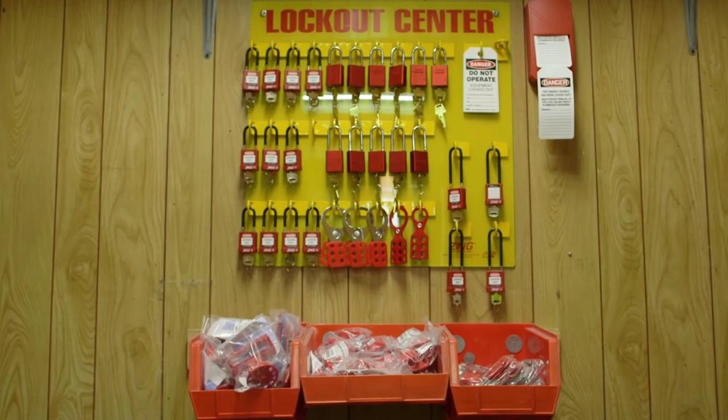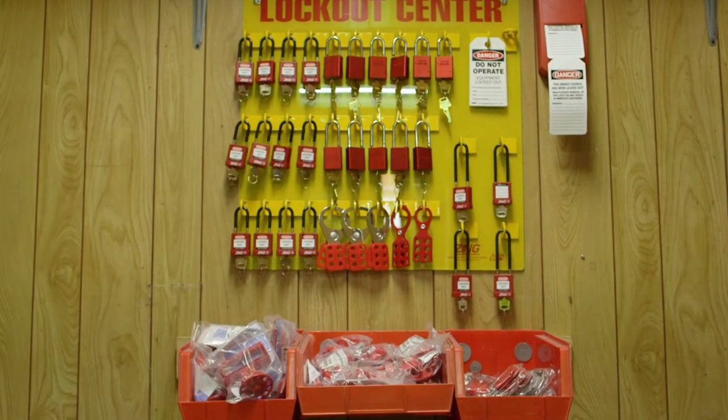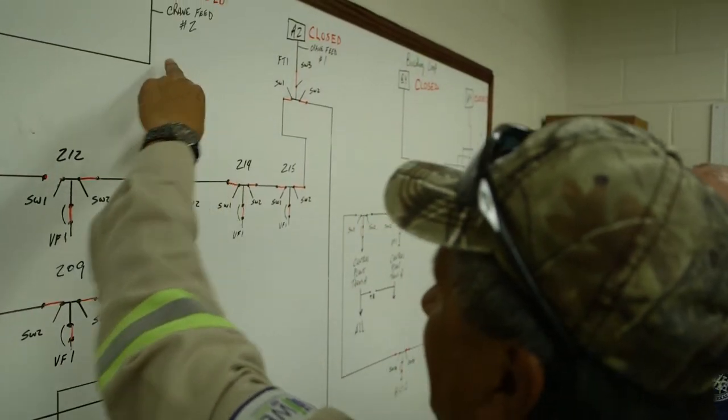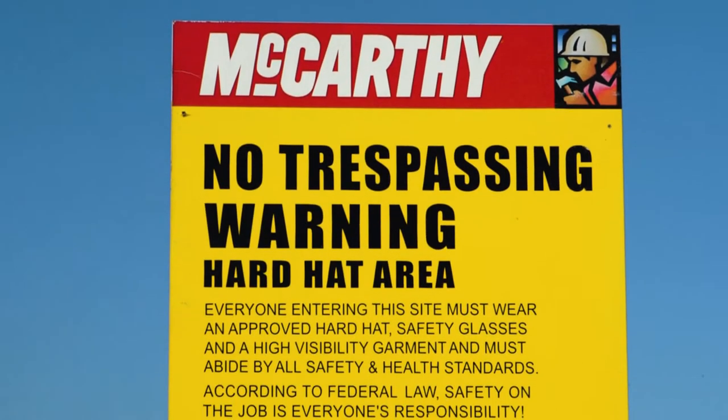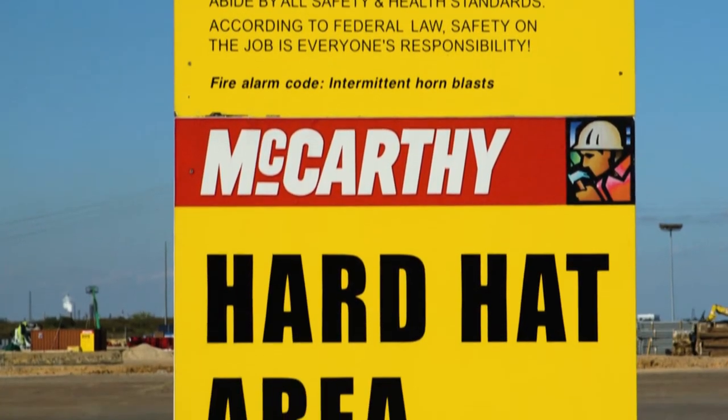You may not utilize locks or tags or participate in energy control work unless you've been trained as an authorized person under the control of a hazardous energy program. Your company is primarily responsible for maintaining its own safety training program.